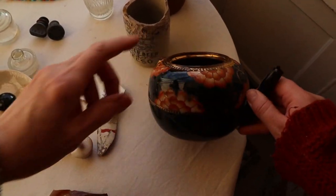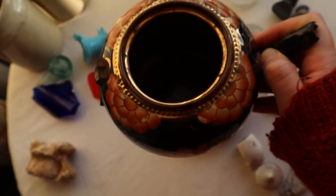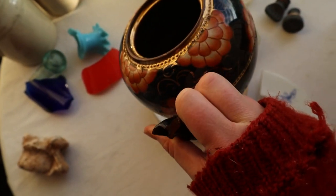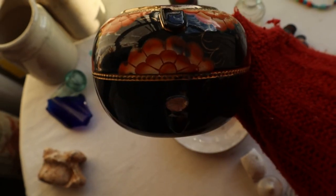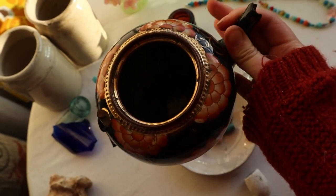There are more ceramics, yeah. I couldn't resist this beautiful old teapot, even though it was knackered and covered in rust and stains. Yeah. It's just so pretty. And we're going to put a plant in it. So look out to the end of the video and you'll see that.